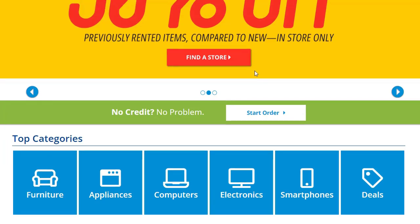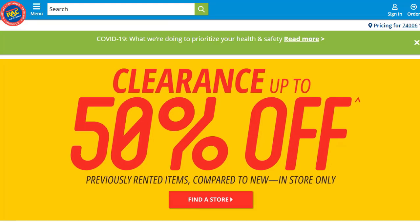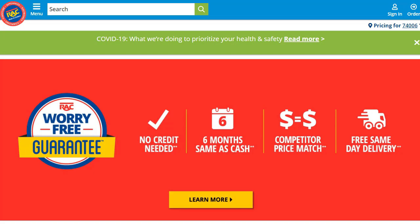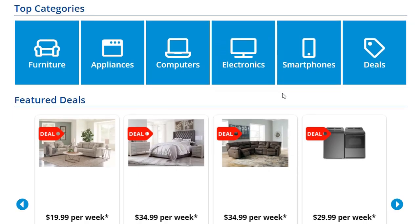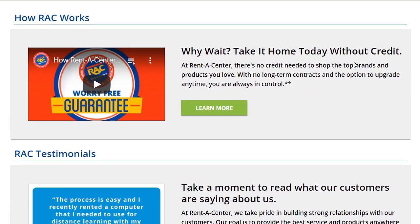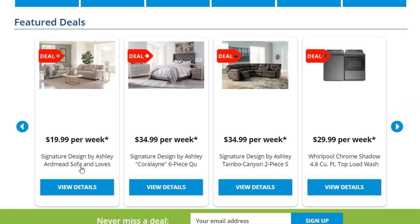And that is something called Rent-A-Center. I must admit, I have never heard about it before. They do have some international exposure, but what they actually do is that you can lease pretty much anything here. No matter what you need, furniture, appliances, computers, electronics, smartphones, you can rent it or lease it here, meaning that you can get it. I'm not even sure if there's a small down payment, but otherwise you're just paying a weekly lease.